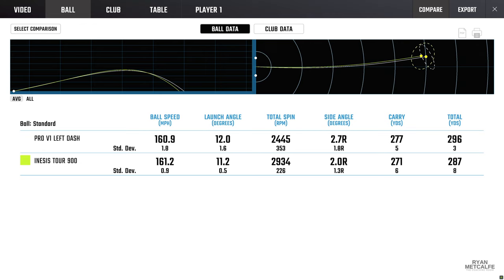Now the carry number, this is the one that I'm really quite interested in. You'd notice on the shots that I hit, a couple of the Inesis balls landed in the rough. So that's going to take a little bit off the total. 277 for the left dash, 271 for the Inesis. So 6 yards in it with regards carry. Again, this high spin rate number is going to have an effect on that carry yardage.